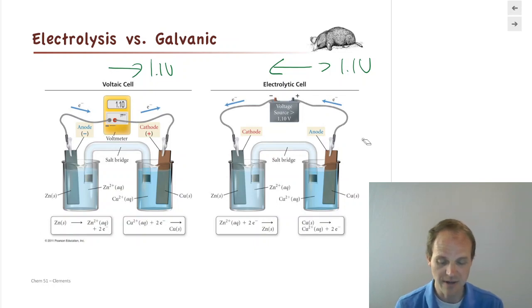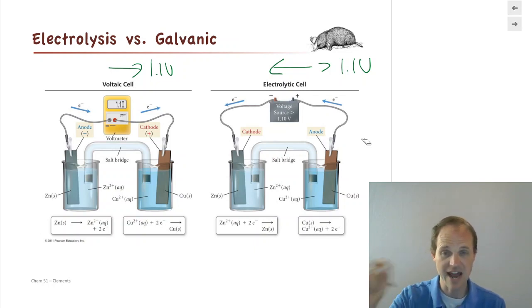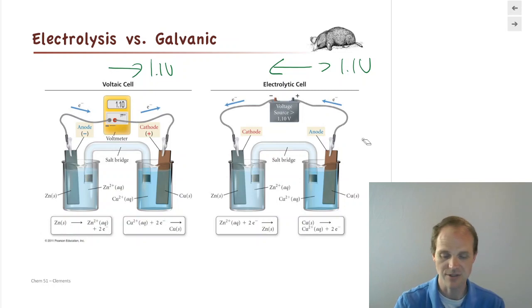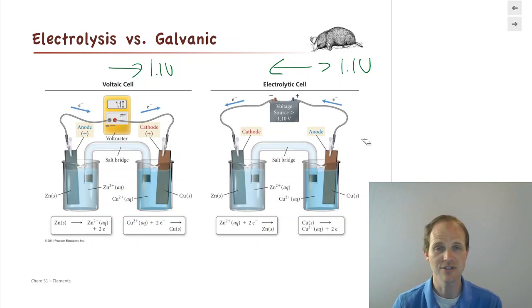And so what does that do? That makes it so that instead of the natural thing of zinc being oxidized when you put it with copper, we're now reducing zinc when it's with copper, because we're forcing the opposite thing to happen. What I want you to pay attention to is a little bit about the structure of this: electrons are now going the opposite direction because we're forcing them to, by providing this extra potential above and beyond the cell potential of the system. And we're now doing the opposite reaction. So instead of zinc being oxidized naturally, it's now being unnaturally reduced.